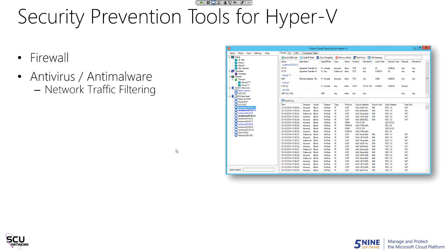The next thing you want to think about is antivirus and anti-malware scanning. Even if a virus does get through the firewall and lands on a virtual machine in memory or on a disk, we want to be able to detect it, quarantine it, and do whatever else we need to do to protect ourselves. Remember, most of these things are going to go through the network, so having traffic filtering in the network is a good way to do some active detection of the virus. We'll talk about best practices for that later as well.